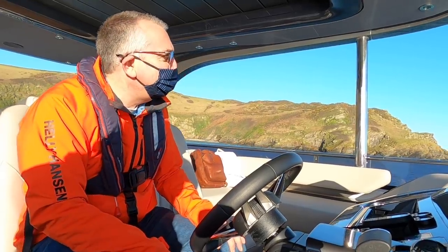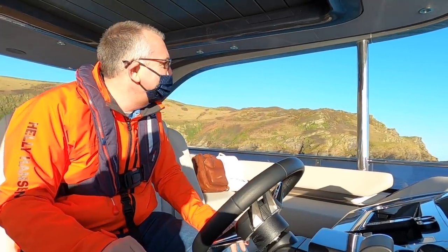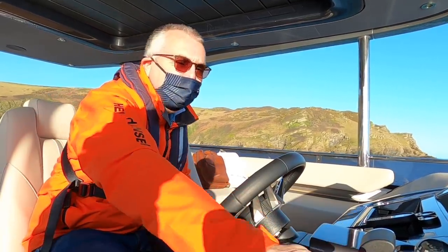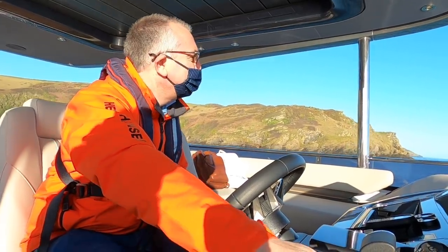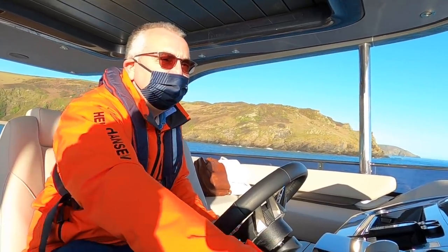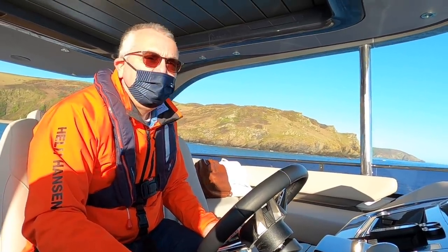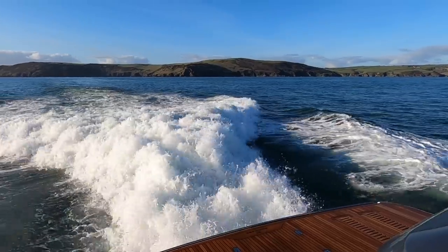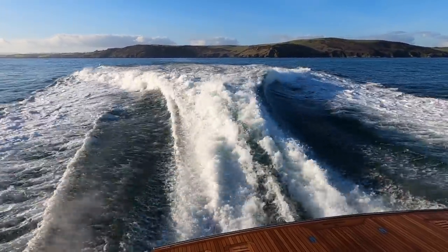And we're just clearing a headland. So we've got the sea to ourselves, basically. It's just a big blue vista. The ultimate playground. Let's go and play with the ultimate toy. Here we go. We're going to wind the revs on. That's 1,500 RPM. Taking the speed up to around 13 knots. And then we'll take it up to 2,000. It's got a surprising amount of punch for such a big boat.